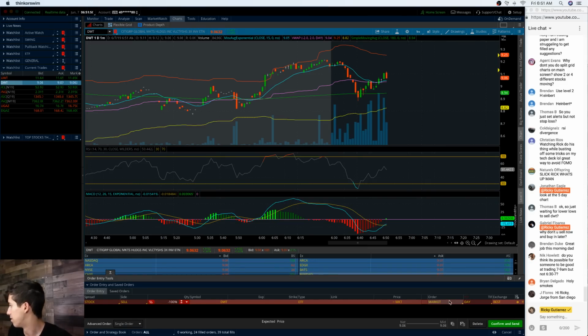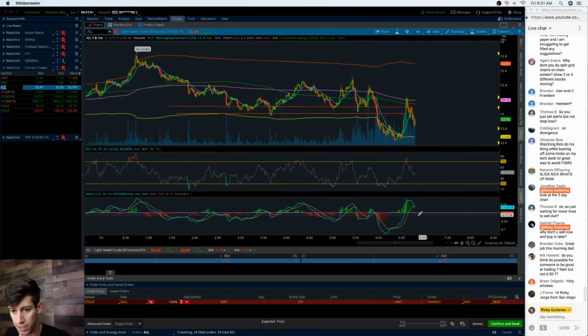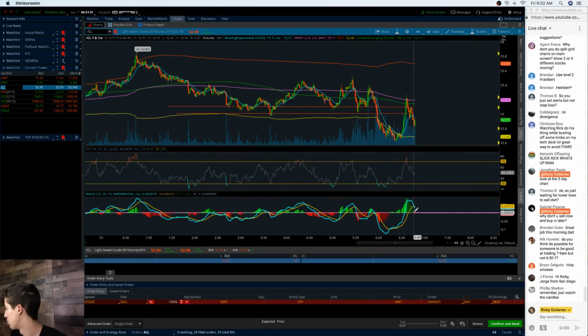Oh no. Don't build it. Oh my goodness. I wasn't even paying attention. I didn't see the MACD. I thought it was still selling off. Okay, so it started building this almost like reversal already. Let's see.